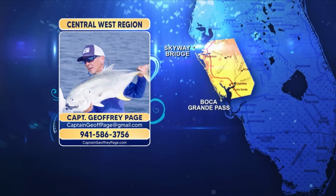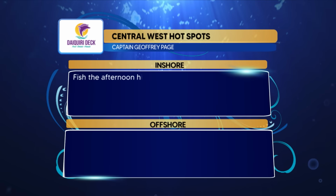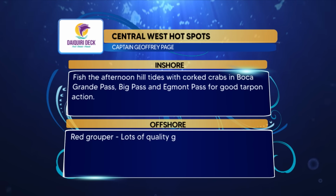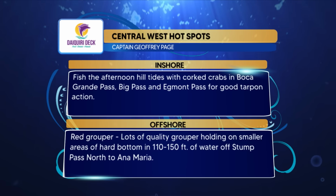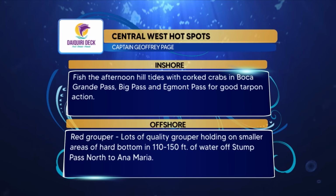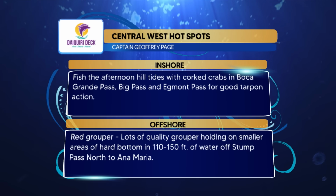It's time for the Daiquiri Deck. Hotspots from the Startron Central West region. Captain Page says, inshore fished afternoon tides with cork crabs in Boca Grande Pass, Big Pass, and Egmont Pass for good tarpon action. And then offshore, red groupers, lots of quality groupers holding on the smaller areas of hard bottom in 110 to 150 feet of water off Stump Pass to North Anna Maria.